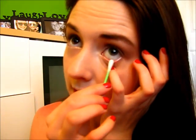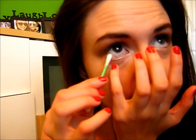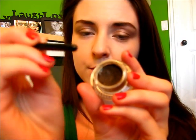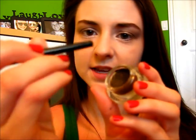Now I'm going to take a clean Q-tip and I'm going to soak up any moisture from my waterline. And this is going to prepare my eyes for when I do my eyeliner, so that it'll go on a smooth surface and be more long lasting. I'm taking Maybelline's cream liner in Espresso. And for my lower lash line, I'm just going to take the end of a brush and pick up the eyeliner that way. And I'm going to use this to apply it to my lower lash line.